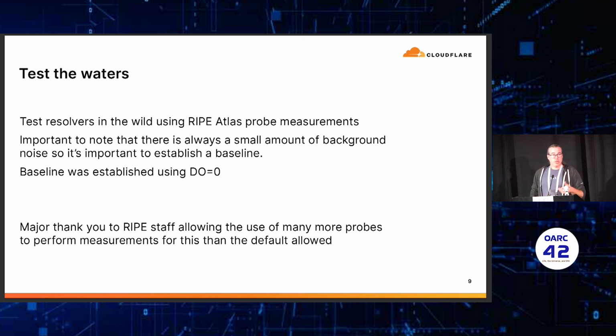So similar to what Shane described for his tests, we were using RIPE Atlas probe measurements. I won't go into details of the RIPE Atlas platform, but it's excellent for these kinds of things where you want to see real world behavior. One thing to note, though, is that there is always a small amount of background noise in RIPE Atlas measurements because things just happen in the real world, and some probes have misconfigured resolvers, etc. So it's important to establish where the current baseline lies in terms of failure rates. And we established the baseline using DNSSEC OK disabled.